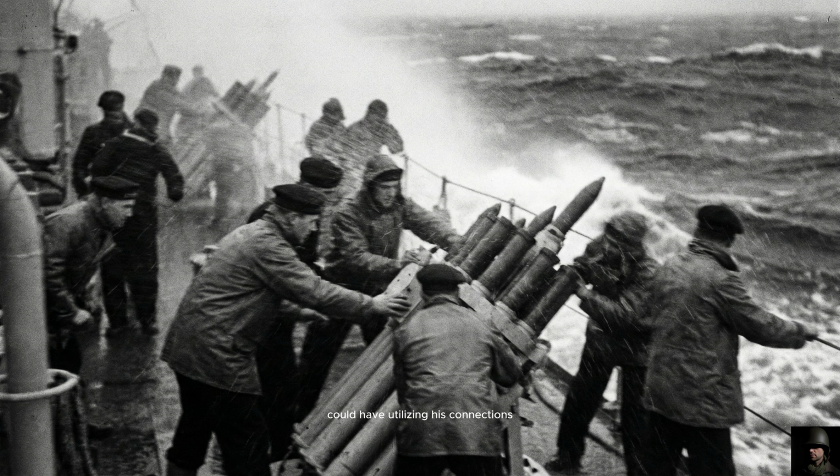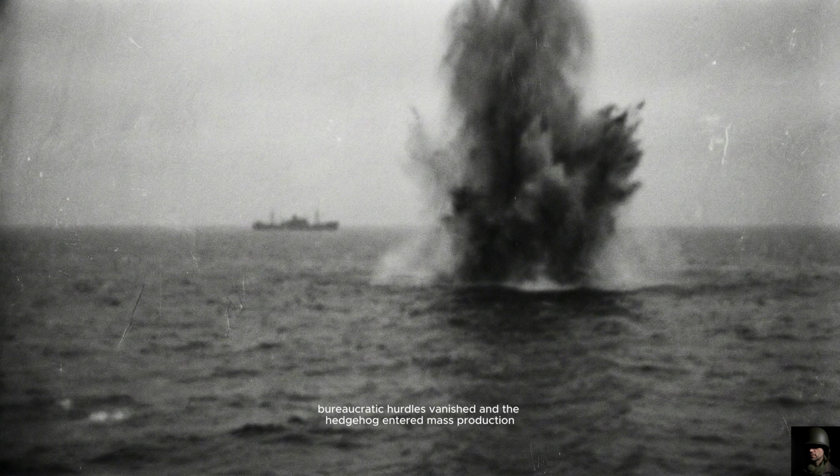Goodeve, utilizing his connections, arranged a demonstration for Winston Churchill at the Prime Minister's country estate, Chequers, bluffing their way past security. The DMWD team set up a demonstration that initially failed to capture Churchill's interest, until his daughter, Mary, insisted they watch. The sight of 24 projectiles arcing through the sky and splashing into the water in a perfect lethal circle mesmerized Churchill. He immediately grasped the implications of the silent water entry and the lack of disturbance. With the Prime Minister's decisive backing, bureaucratic hurdles vanished, and the Hedgehog entered mass production.